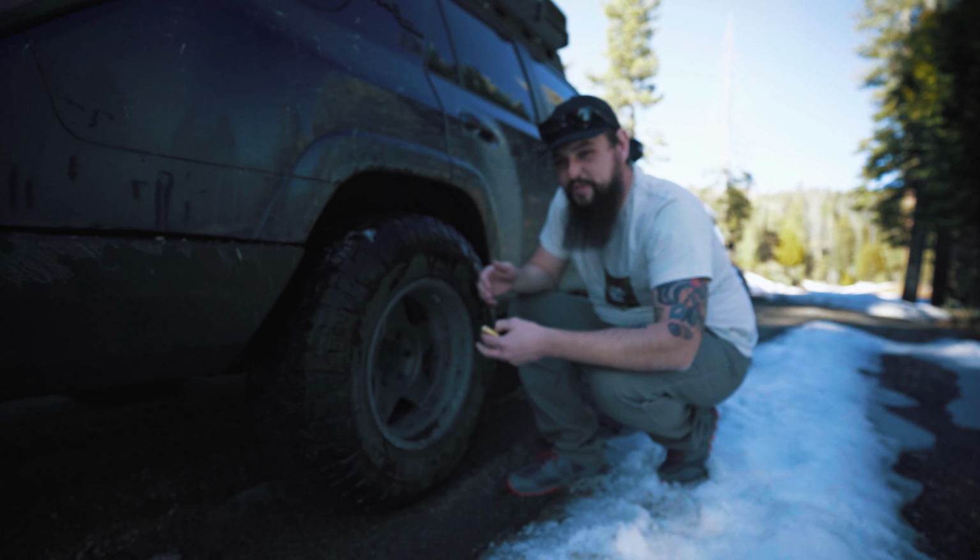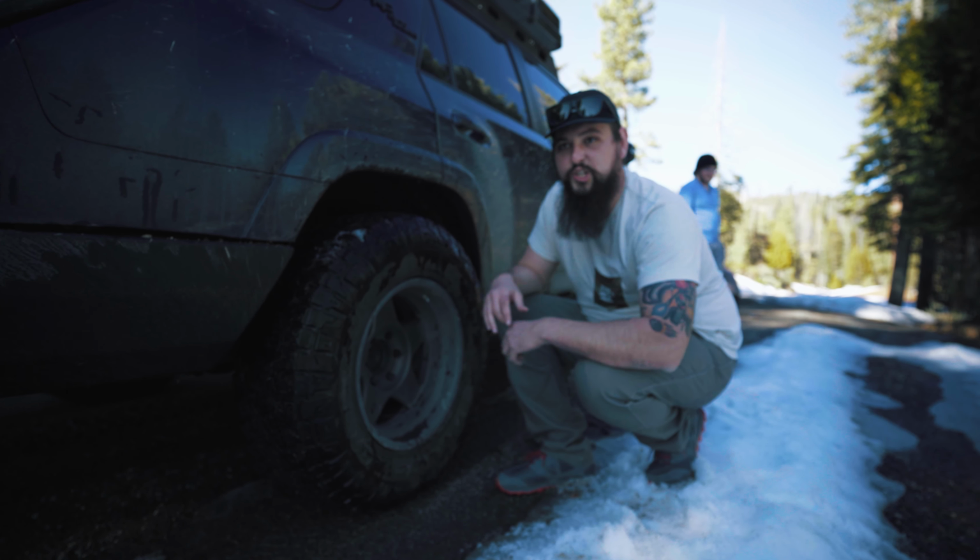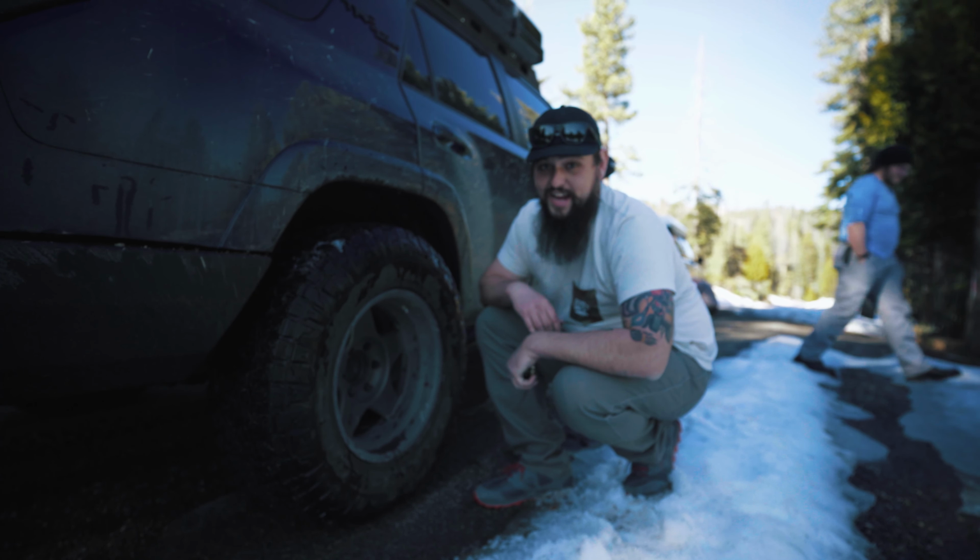So far the trail seems pretty passable. The snow is manageable. Some nice tracks have been carved. We're going to air down and see how far we can make it.